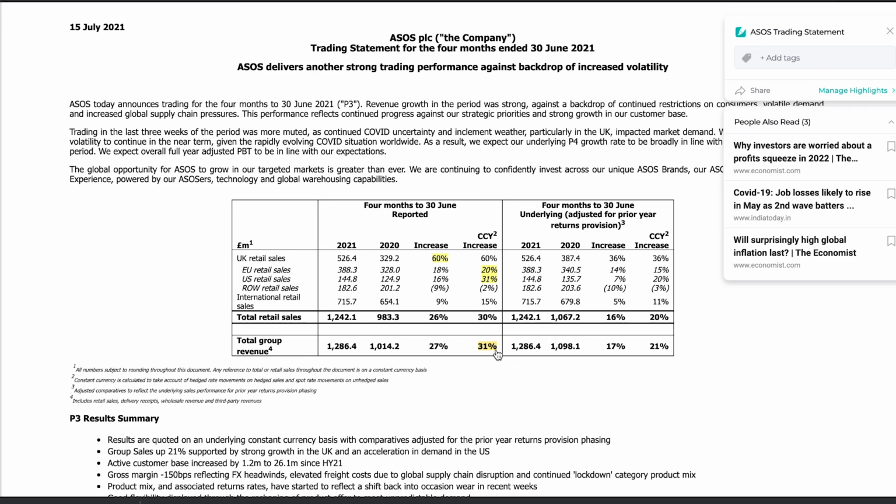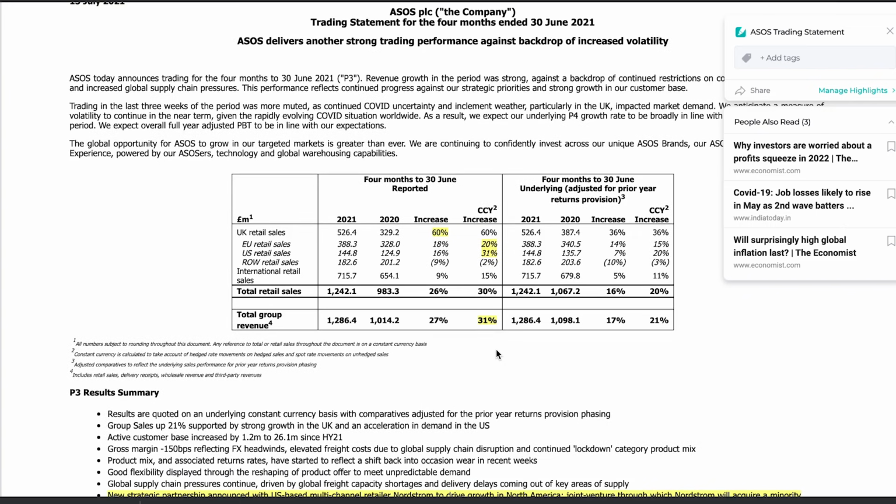But even so, if you take maybe a worst case scenario here, does the valuation kind of make sense with the growth it has? Probably not. And that growth is pretty good.